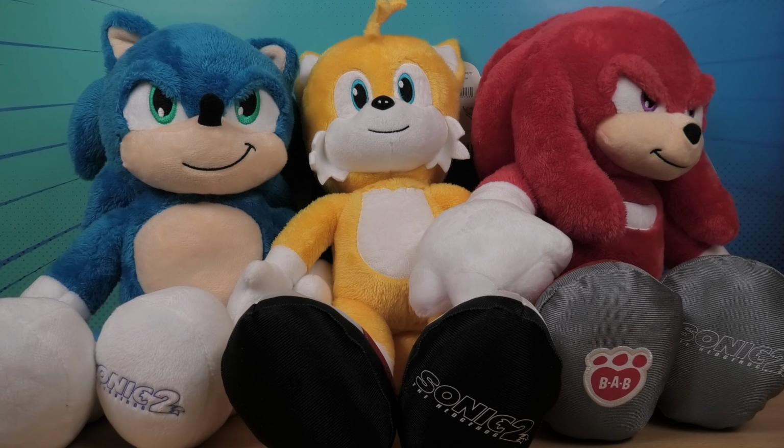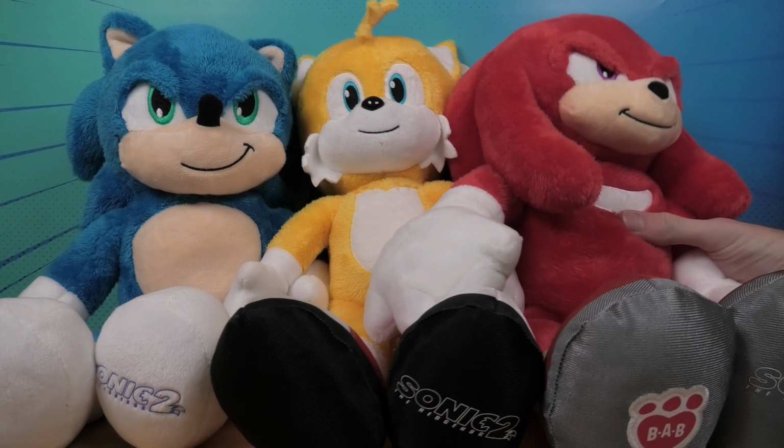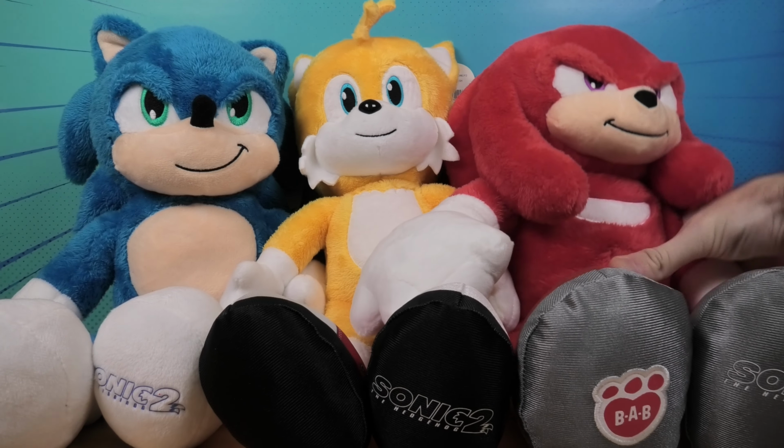Okay, so I finally got the Knuckles Build-A-Bear plush toy from the Sonic Movie 2. This one doesn't talk.